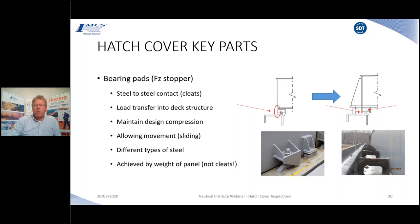And you will see from the slide here that in the old days, the panels were touching the coaming with the side plating of the panel. That resulted in grooving, in damage to the coaming and so on. Through evolution, we have now designed genuine bearing pads, where the load is taken up by a resting pad on the coaming that comes in contact with the stool on the panel. And now the panel is not coming in contact with the coaming anymore, which is good.